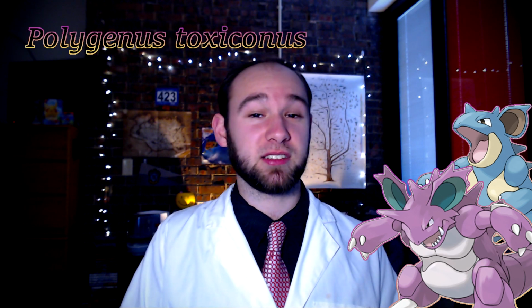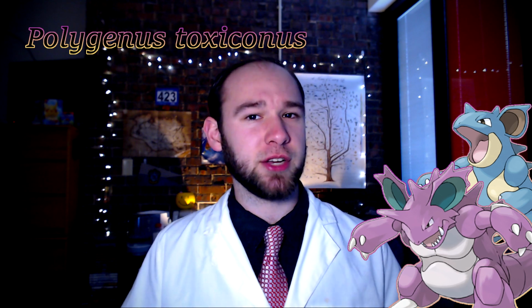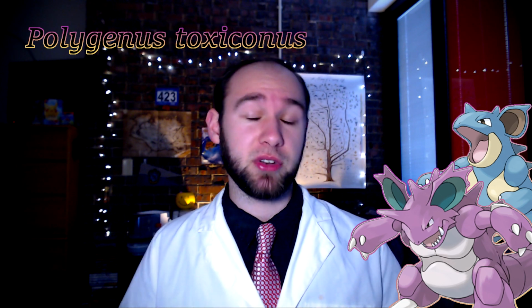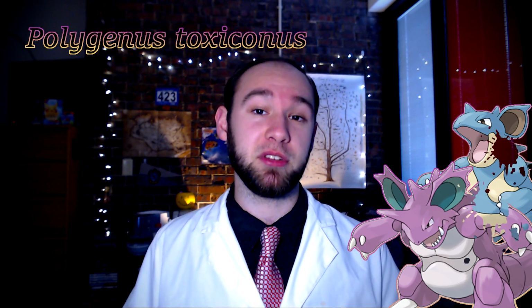But if they were made in later generations, they would just be something like Meowstic, where the male and female do completely different things. And evidence for this is that Nidoran female can produce eggs that hatch into either Nidoran male or Nidoran female. So because of that, I think they're the same species. So Nidoran male, Nidoran female, Nidorino, Nidorina, Nidoking, and Nidoqueen all have the scientific name Polygenus tuxicanus. This name means multi-gendered poison arrow. The multi-gendered part is pretty self-explanatory, while the poison arrow part comes from their ability Poison Point.